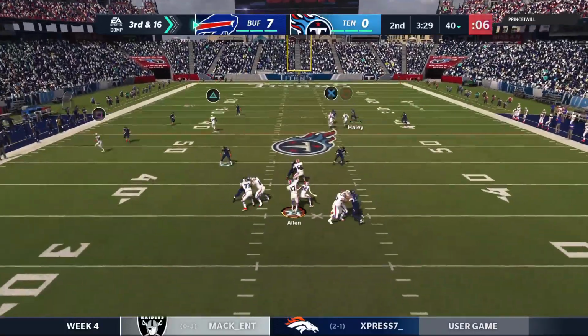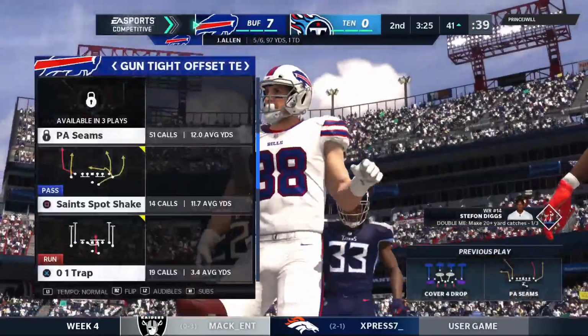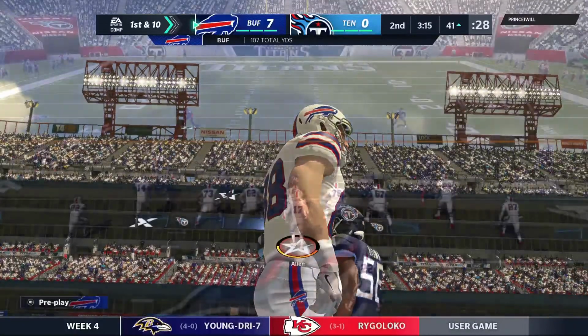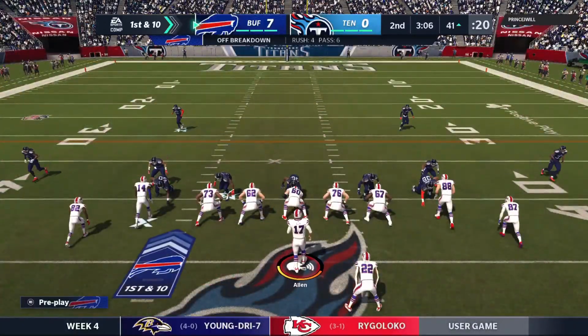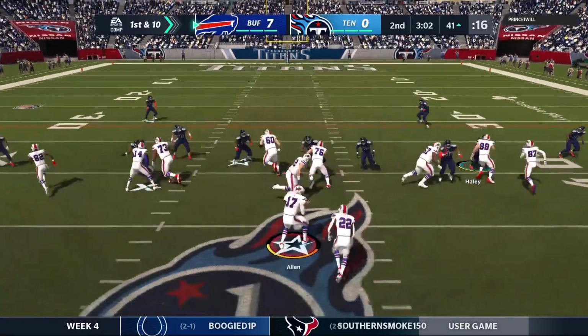So they fake the handoff. Now Allen. It's Knox, the tight end, making the catch. And he is going to have a Bills first down as they're able to get the third down conversion. That was no third and 2. That was third and 16, but they get the conversion anyway.